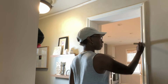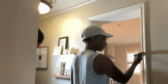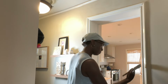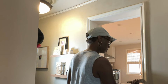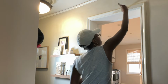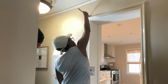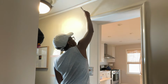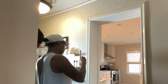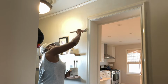Now, towards the back entryway, I also want to change over the door frame molding over to the Loggia. It's Loggia. I know I'm mispronouncing it. It's a Sherwin-Williams color, but I absolutely love it. And we're just taking the time to put on 2 coats here. And then we're also going to go towards the inside of the door frame.